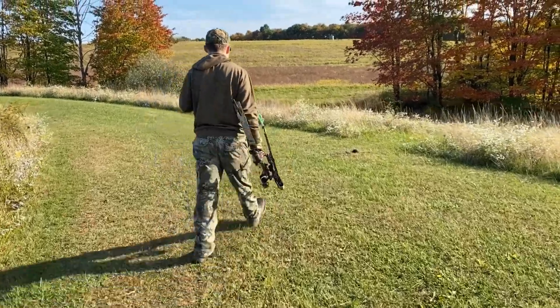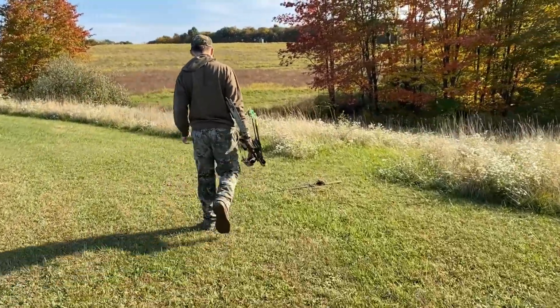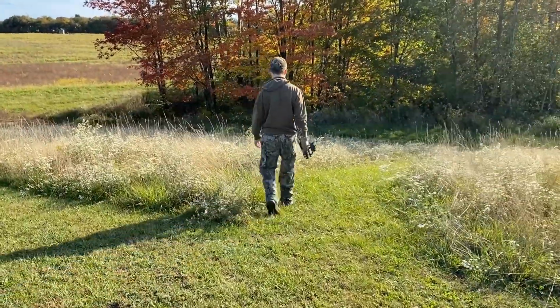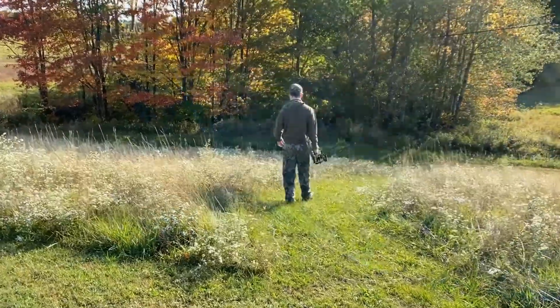Brady decided to ditch us to go hunting. Best of luck to him, hoping he can get himself a booner tonight. See how it goes. Good luck, Brady.